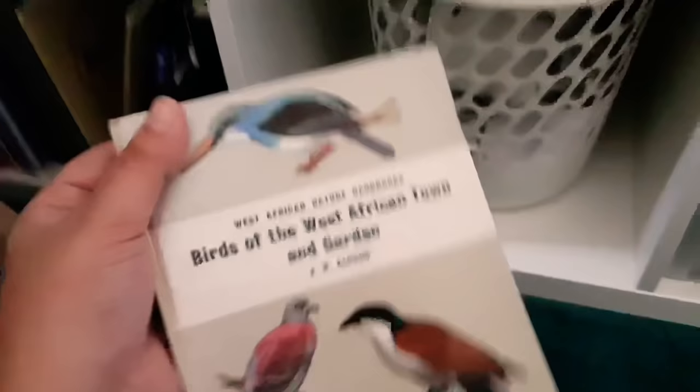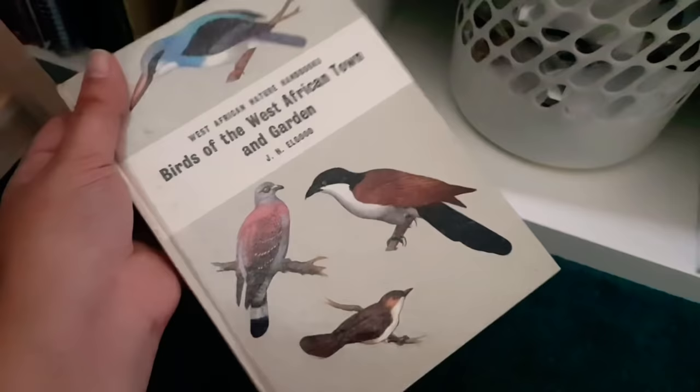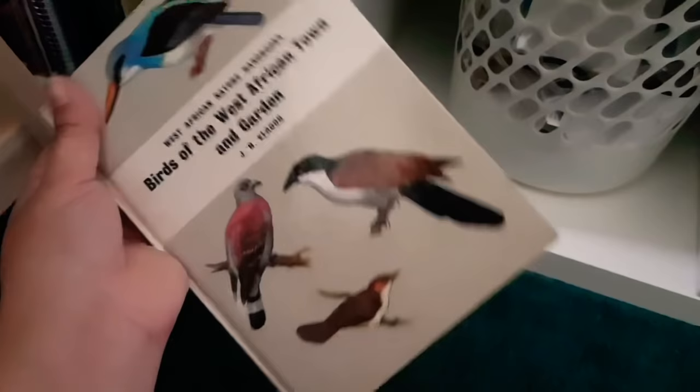Let me show you. Sorry that it's a bit dark here, but look at that. So beautiful. That's my Tomb Raider art book. I got this Birds of the West African Town and Garden book from my dad. I think he got it from a friend, I can't remember. Sometimes he just gives me random things. So yeah, I keep it here.